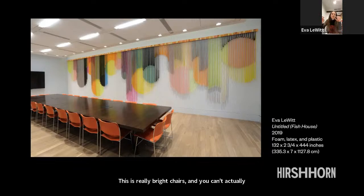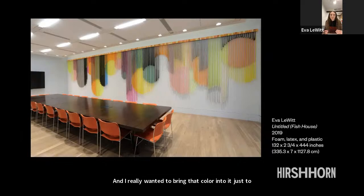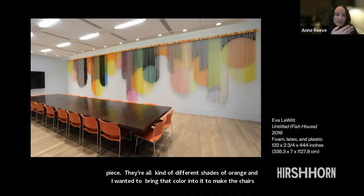I really wanted to bring that color into it to make the chairs feel at home and make the room feel like the chairs were talking to the wall, just to create an energy in the room. You can feel it. I know what you mean about these images, but I think it comes through even through a screen.